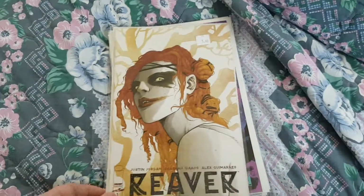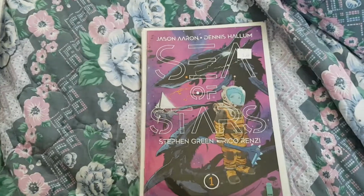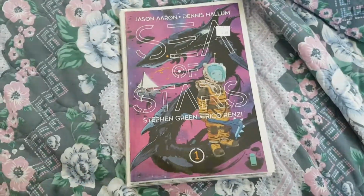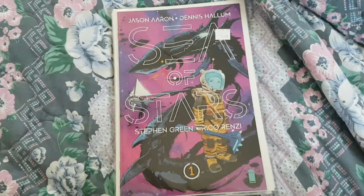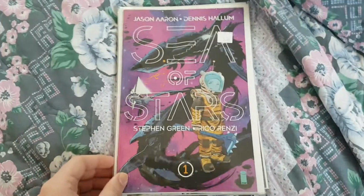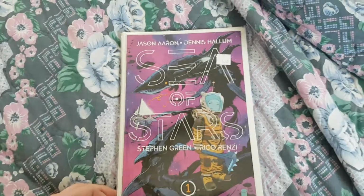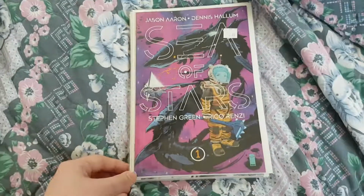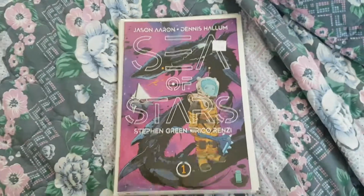So yeah. I got Reaver number 1, and I got Sea of Stars number 1 of 5. I think it's a 5. Yeah, I believe. Unless it's a 4. No, I think it's a 5. I know it's not 6. It's 4 or 5. Co-written by Jason Aaron and Dennis Hopeless Hallam. He used to just be called Dennis Hopeless, but now I guess he's using his real name.